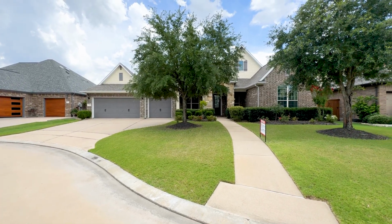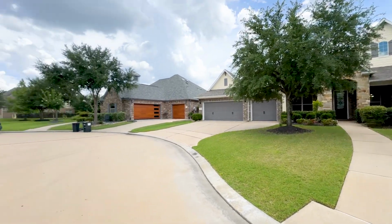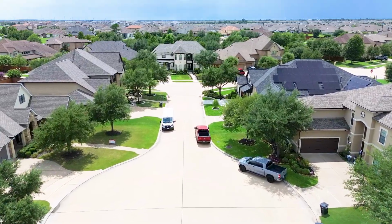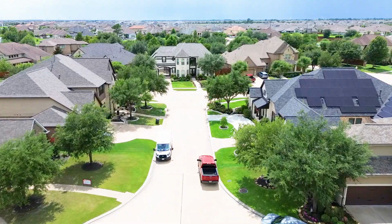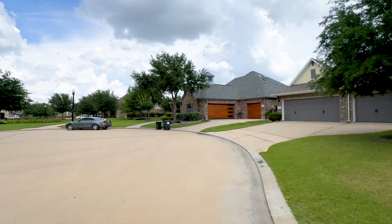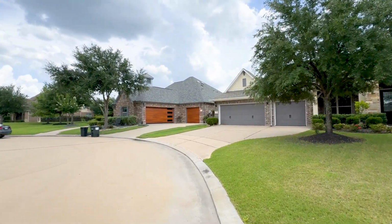Looks like there's a 2-story up there, but it's only 1 story. And also just the neighborhood all around. Right now it's about 3 p.m. at the time of this video. Just nice and peaceful, quiet. Kind of see the neighbors around. The houses are, of course, you can see they're different.